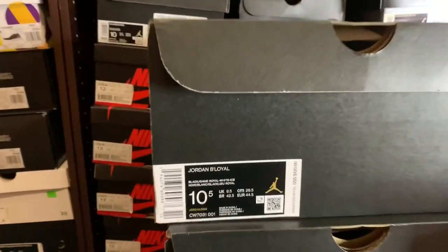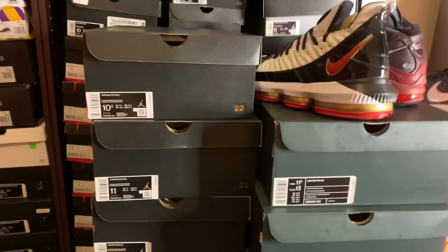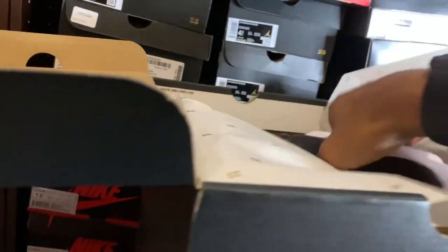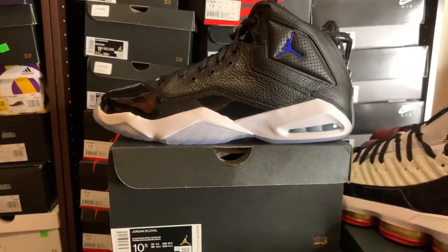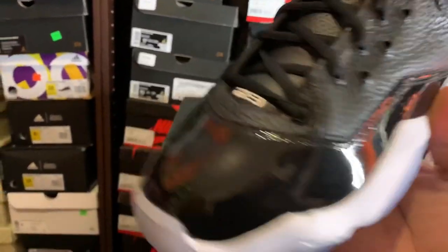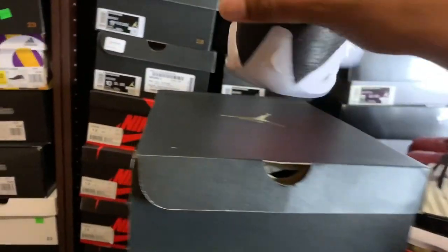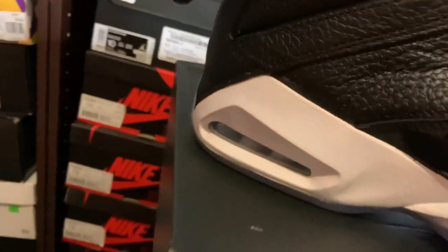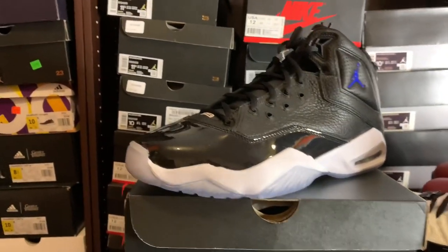Alright, so next one we got the Jordan Bel Loyal Black Game Royale, and this one retails for 130. Bought them for 59.97 with the additional 30. So 1, 2, 3, 4, 5 as the limit. Why did I buy this one for resale? This is not the retros, right? But it's like a replacement, because of the black color with the patent and also the icy bottom, so not bad for this Jordan Bel Loyal. And the quality is not bad also, the leather. 59.97 with an additional 30%, so somewhere around 40-ish, 42, somewhere right there.